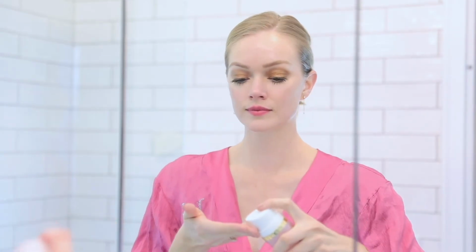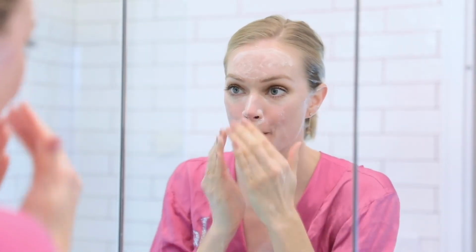To use, massage one pump of the formula onto your face. Next, add a splash of warm water, continue to massage. This is the perfect step to remove your eye makeup. And finally, rinse with warm water.